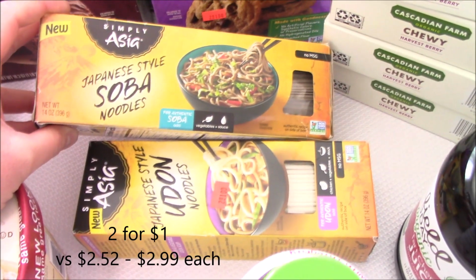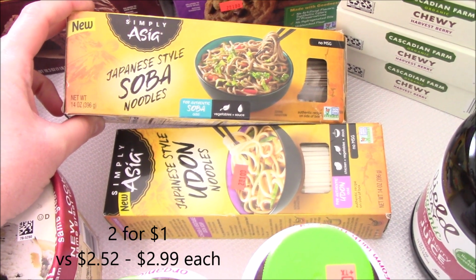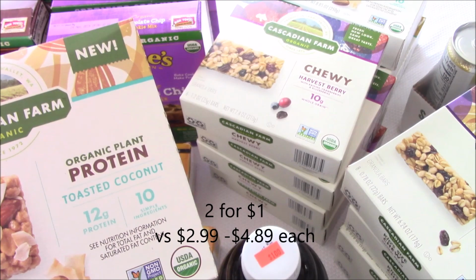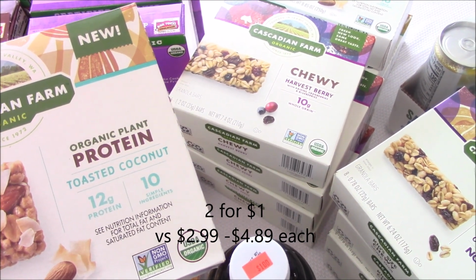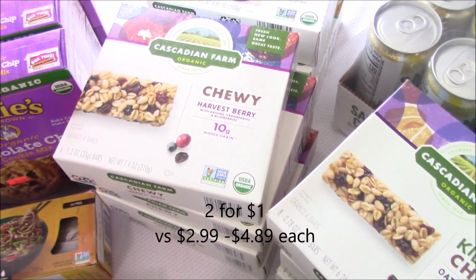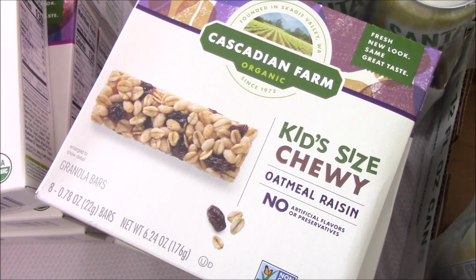I thought these looked really interesting. So they're Japanese style soba noodles and udon noodles. They're non-GMO and I got them 2 for $1. We have 4 boxes each of these granola bars. This is the protein toasted coconut, the chewy harvest berry, and the kid-sized chewy oatmeal raisin.